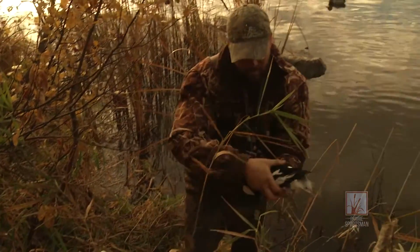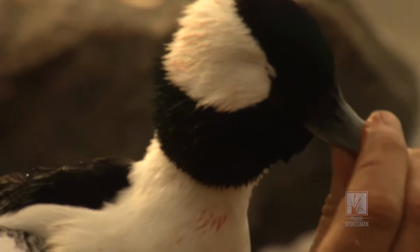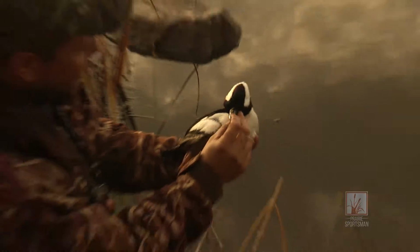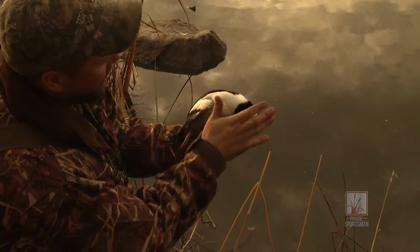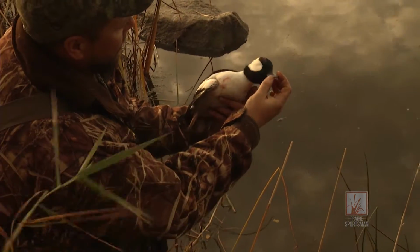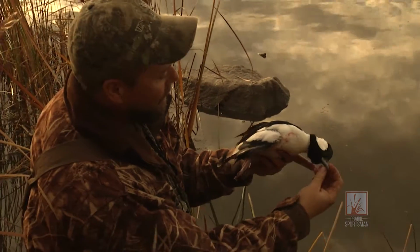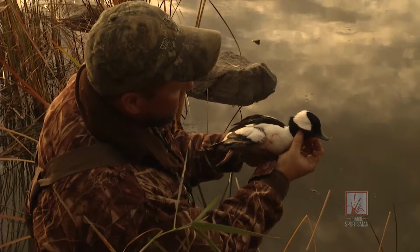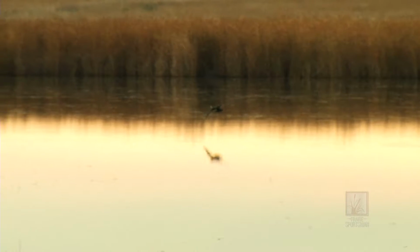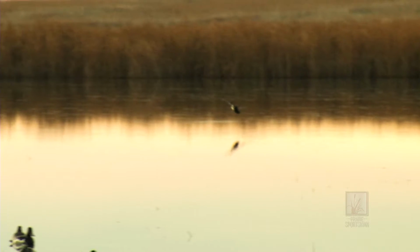So, these are called buffleheads, and the drakes get these big white patches on their heads, and then in the right lighting, you can see this iridescent green and purple up on the crown and on the front of the face. And they're fast, they're fun little ducks, and they look really cool. One thing about shooting these little ducks, especially divers, is they'll come in fast, they'll come in low, and if you're not right on them, they can be really tough to hit.